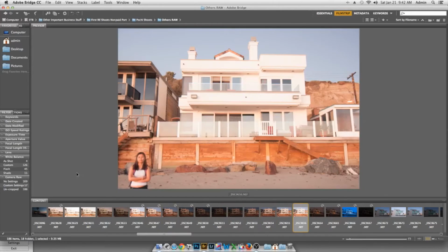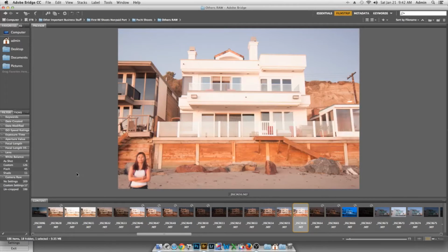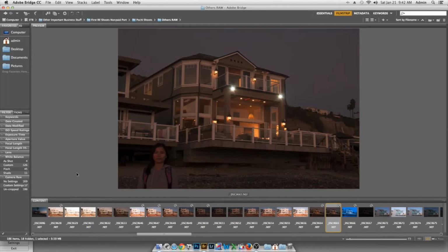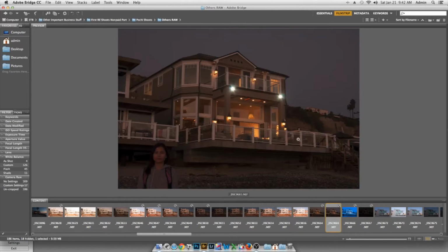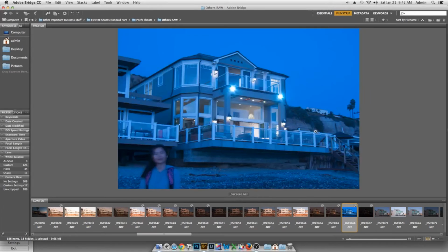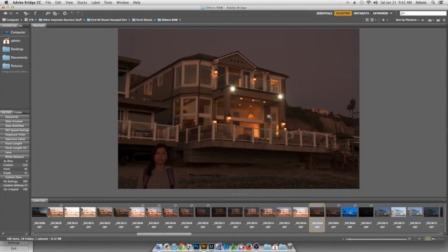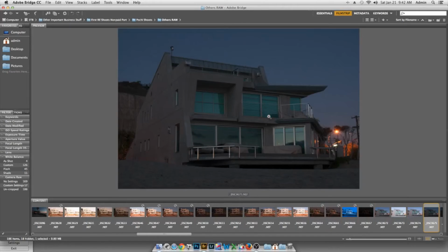I actually did end up using this particular home in my portfolio for a while, and I used this one as well. See, you can actually see there were people in some of these shots, and so again, that's why my wife ended up being there with me. Well, it doesn't matter. I won't get caught up on that. And I'm just walking down the beach.